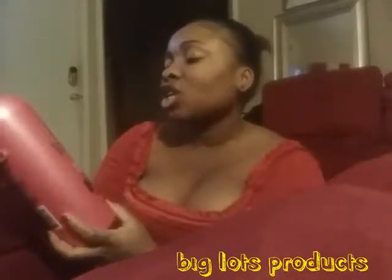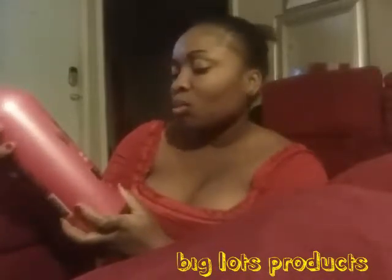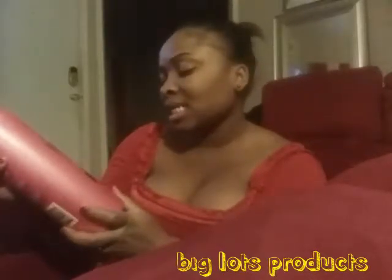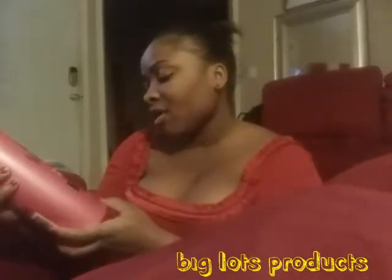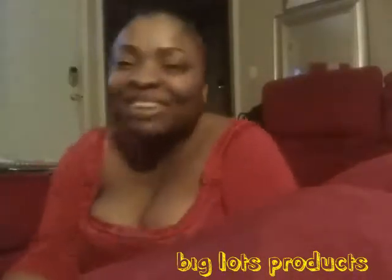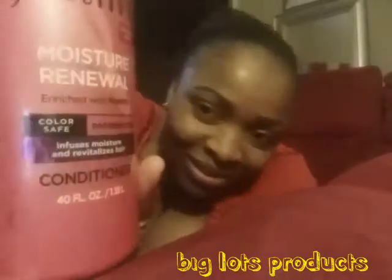What this is, Salon Selective Moisturizer Renewal. Enriched with carotene, and it's color safe. So if you have hair coloring, it's good for that. And it's paraben free. And this is a conditioner. Infused hair, oh my gosh, hair. So it's really good for your hair. This one is the conditioner. This is what I'm trying to read over here, y'all. So I'll show you guys.